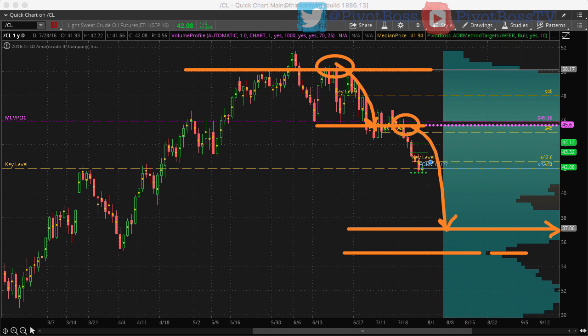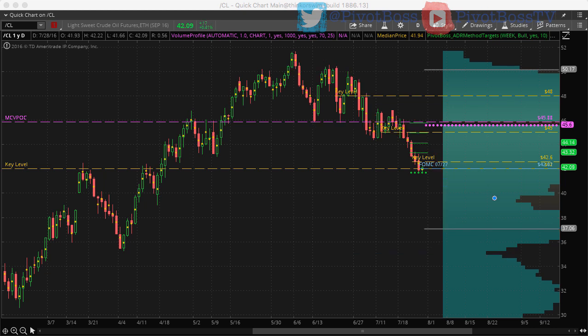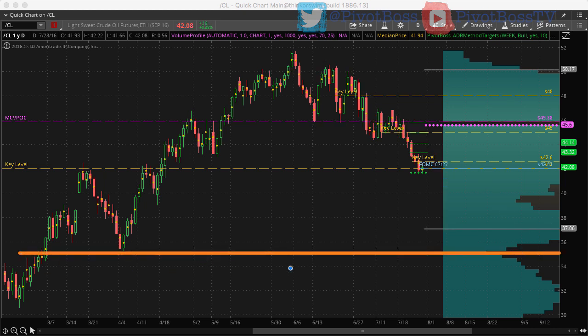So we could be looking at a further continuation toward 35 to 37 before we see any meaningful bounce off of that zone. This is a big key level down here at 35, and right now we're at 42s, so we've got to see how this responds. I still believe that any bounce is still a selling opportunity for a continuation downward.